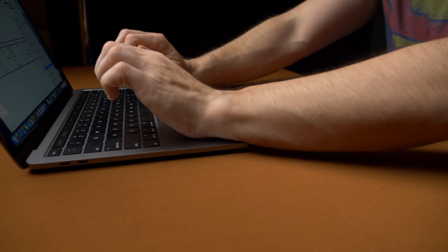The next thing I'm gonna tee up on why you should buy this computer is the keyboard. He's talking about the keyboard again. Yes, but I promise I'm not gonna go on too long about it. We'll just get the facts. We'll say why you should buy it, and then we'll move on.